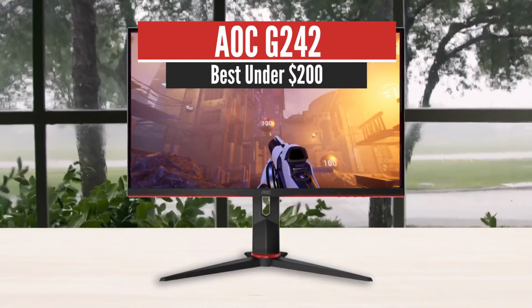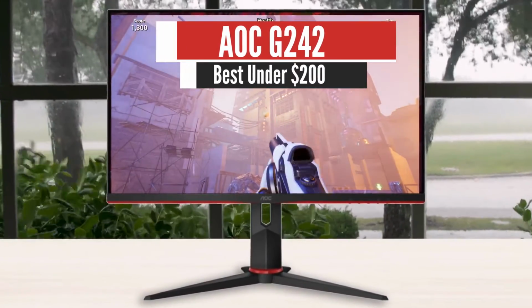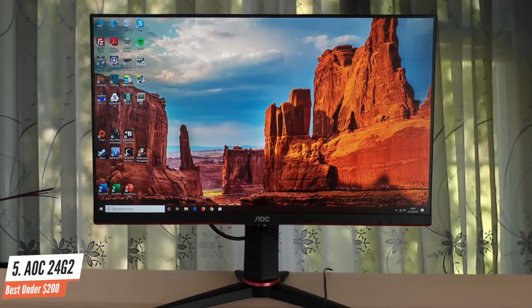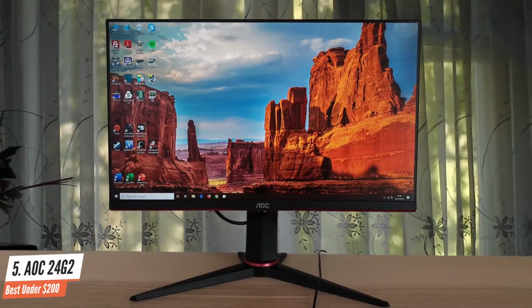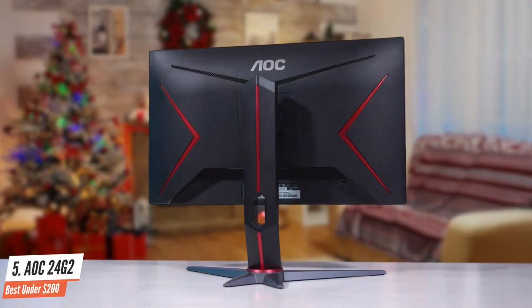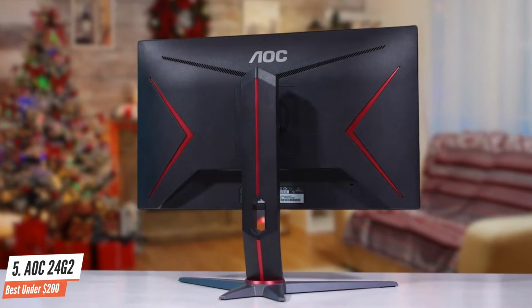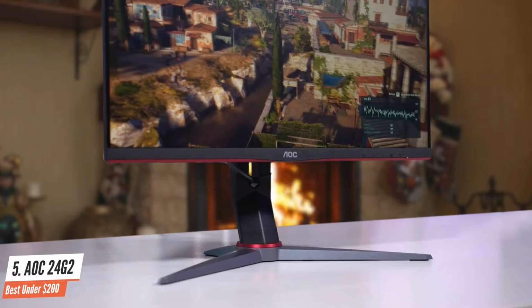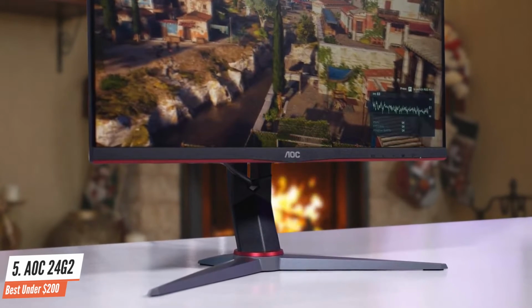Number 5. AOC 24G2. Best under $200. The AOC 24G2 is the latest iteration of the brand's 144Hz 1080p monitors that's always garnered acclaim with their reasonable prices and excellent performance. This model isn't as fast as TN variants when it comes to pixel response times, but its excellent colour quality more than makes up for it. The IPS screen is vibrant, plus it won't need calibration unless you need absolute accuracy for editing on the side.